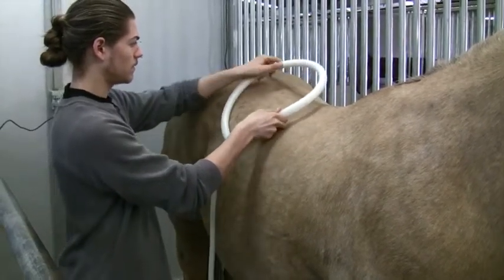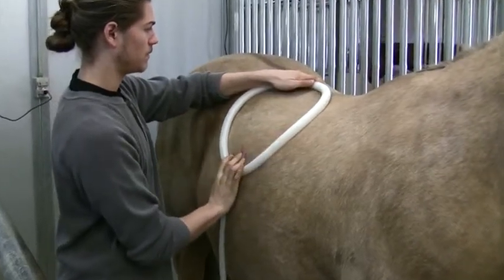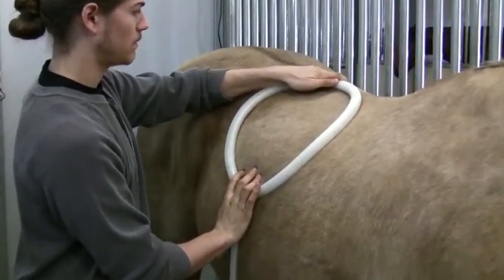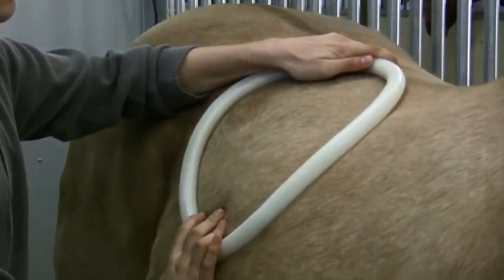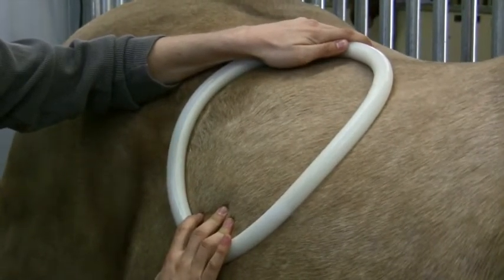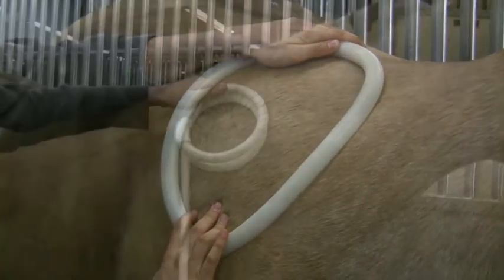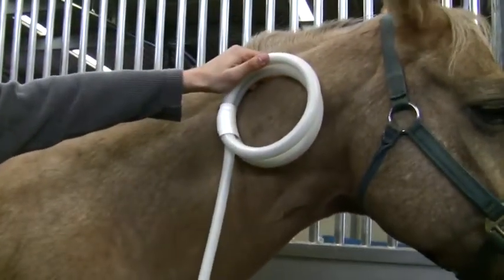Very slowly, move the delivery loop closer to the horse's body. You will notice stronger muscle contractions beneath the delivery loop as the gap is closed, the result of an intensifying delivery of PEMF. If the horse becomes startled, quickly pull the delivery loop away from the body part. Based upon the horse's reaction, intensity levels can be determined.